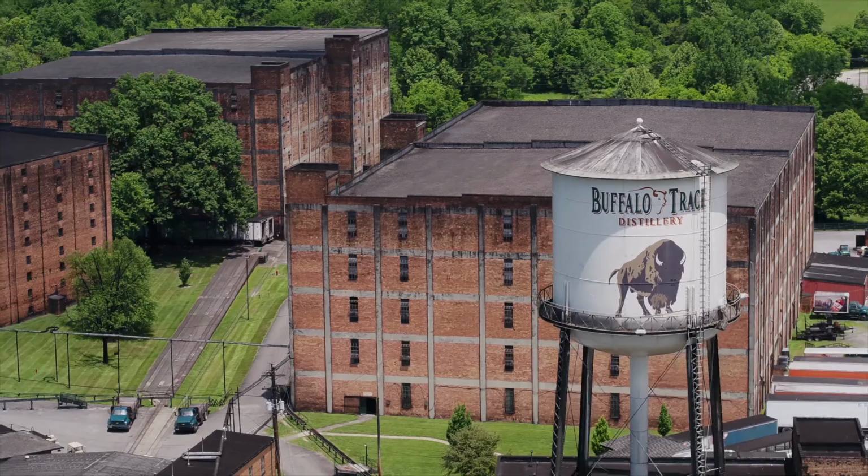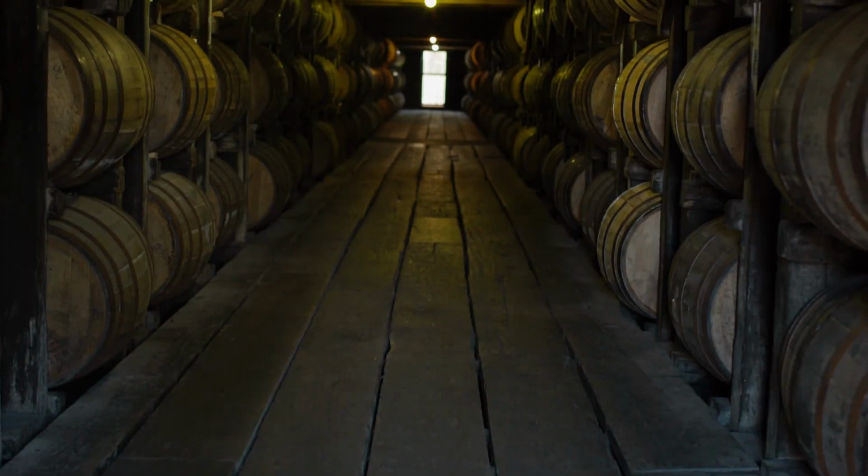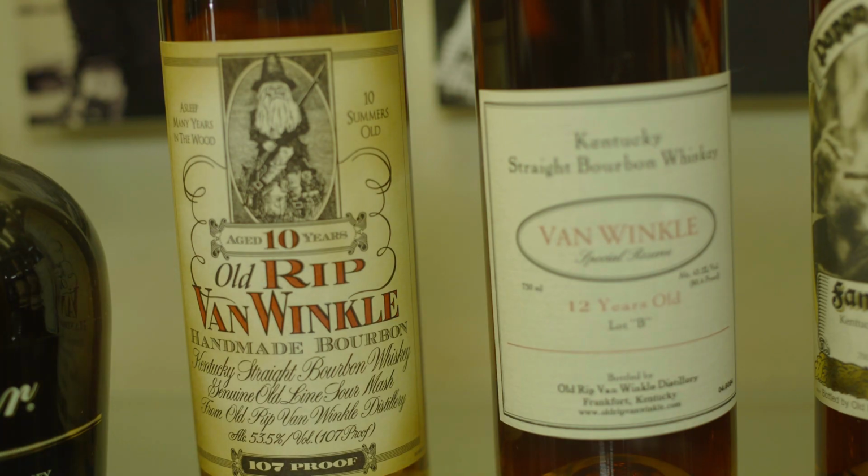All right, we are here at Buffalo Trace, a National Historic Landmark in Frankfort, Kentucky, on the Kentucky River. We're gonna go learn about some really unique history, 18 brands of bourbon. Let's go check it out.